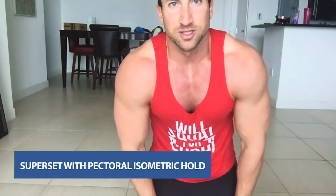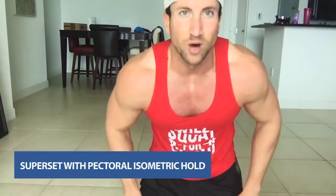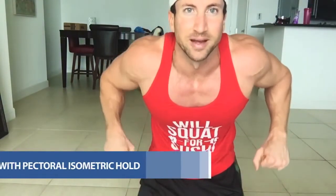Right after doing those diamond push-ups, what I want you to do is come back here, pull down, and squeeze. Isometric hold, feeling it right here. Remember guys, this is gonna force more nuclei into the muscle cell, really activate some powerful growth. Try to hold it for 30 seconds.